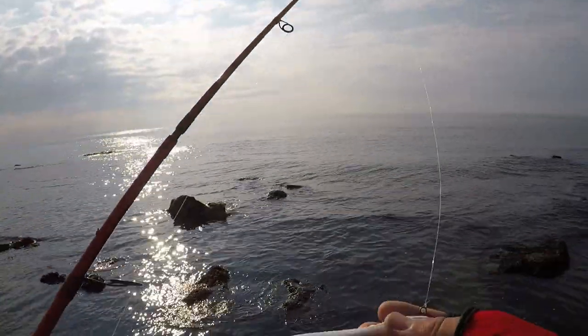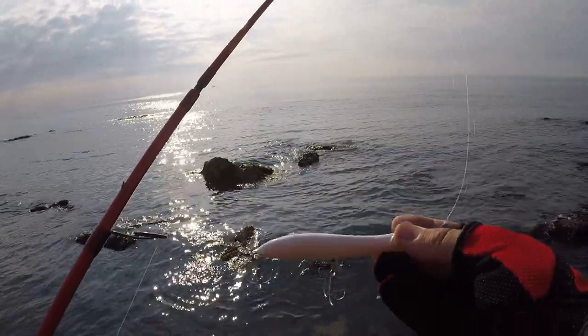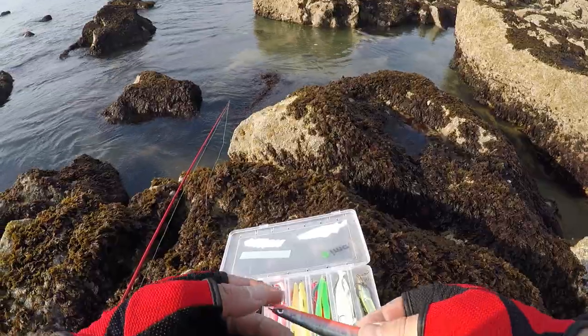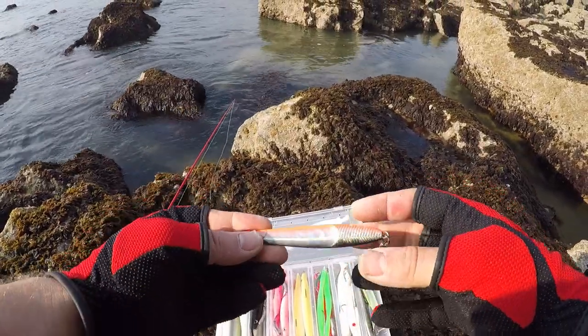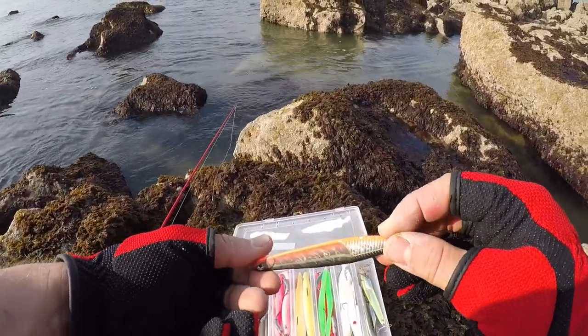So yeah, that's the Pachenko. Again, I definitely need to work on my methods with it a bit more, but it's nice to give it a good go. So let's try something else. Right guys, so what I'm choosing now is something that can reflect the sun, because it's obviously quite sunny now. So I'm going to try this Savage Gear Seeker.